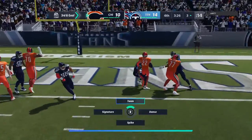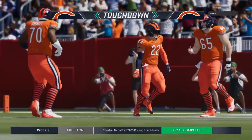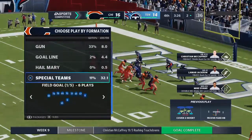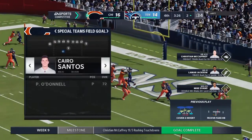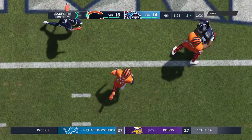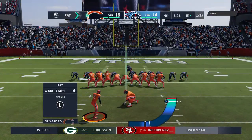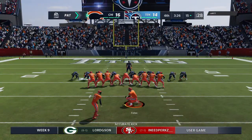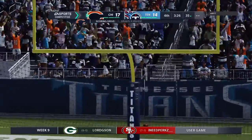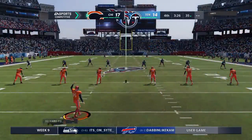They'll try to run this one in, and he'll get into the end zone. Touchdown, Chicago. Christian McCaffrey, his 19th touchdown now on the season, and the Bears have retaken the lead. Now an important extra point here to stretch this lead to a field goal. He's got it, and this is indeed up to a 3-point lead. Makes the score Bears 17, Titans 14.